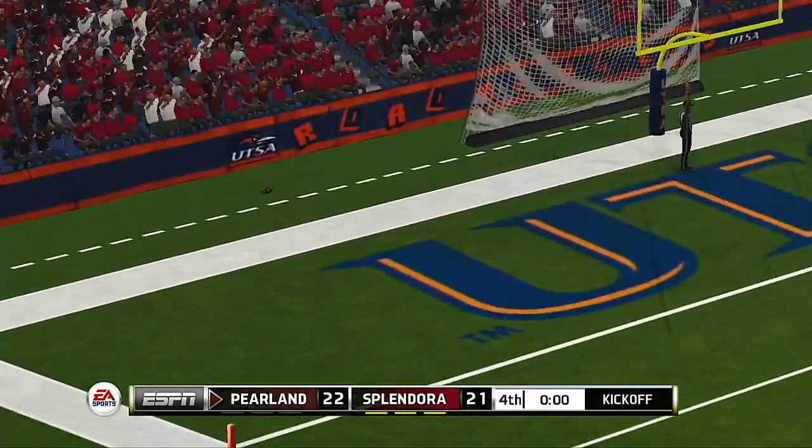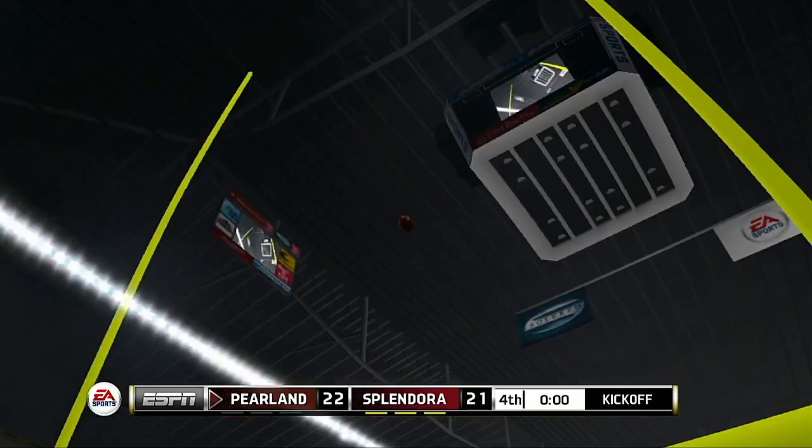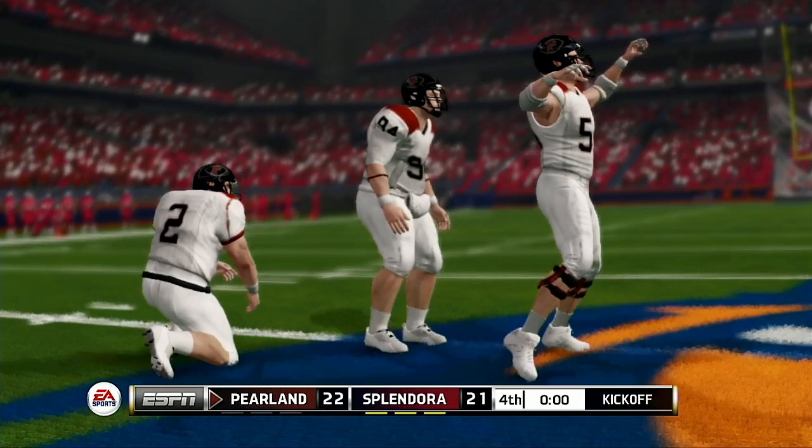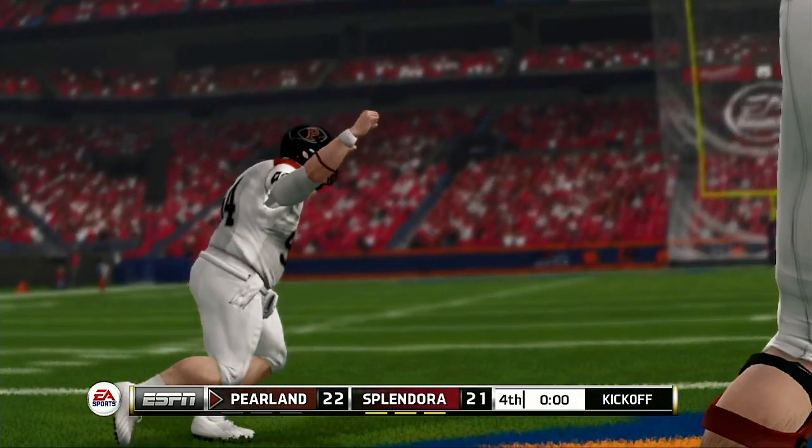Kicks up. He got it! They win! It's really tough to truly appreciate how much pressure there is when you go out there for a kick with everything riding on your leg. Nobody in the stadium right now feels any better than this kid.